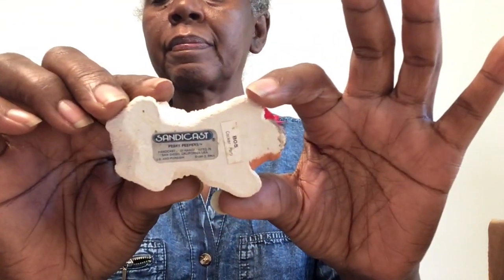This is different. Look, the little dog that dug up the flower. He has a little flower in his mouth. And it's a sand cast as well. And this is a little Cocker Spaniel.